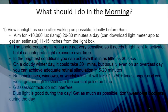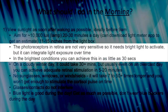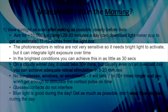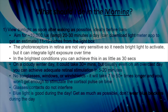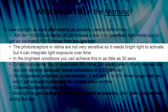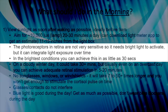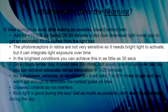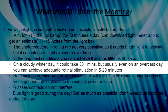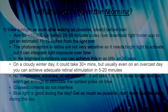Remember when we talked about lux, that on a bright sunny day, it's about 100,000 lux. So you can get that very, very quickly. Remember that the photoreceptors in the retina in the morning are not very sensitive. So you need very bright light to activate them, but it's integrated over time. So if it's not very bright, you have to spend a longer amount of time. If it's very bright, then you don't have to spend much time at all. If you're in very bright light, 30 seconds may be all that you need if it's 100,000 lux. On a cloudy winter day, like we were just talking about, it could take up to 30 minutes. But again, make sure that you're getting your eyes looking at bright light in the morning.